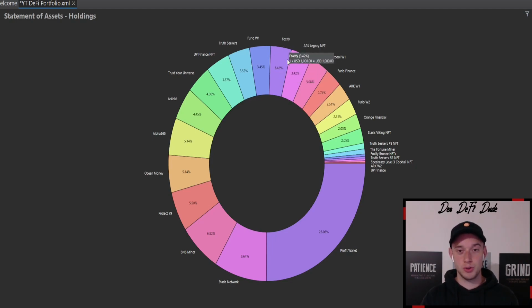Then of course I bought one of those Foxify presale NFTs. The platform is supposed to launch at the end of September, so there's still quite some time, and this will be a way bigger position in the future because I think Foxify will be one of the biggest projects out there on Arbitrum.